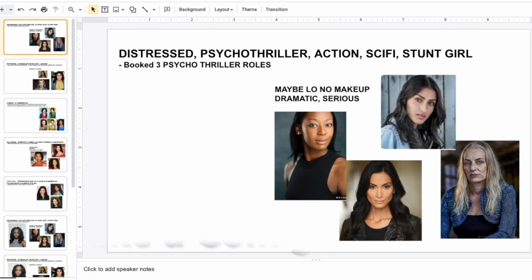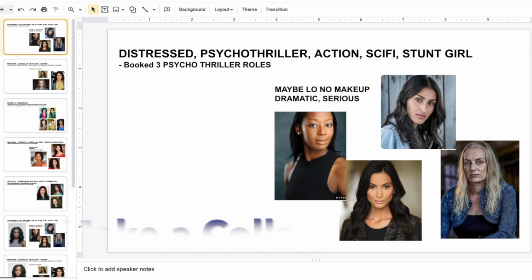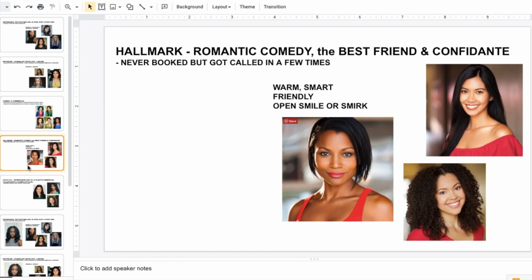So then I organized it into, again, balance your values, balance what you want, balance what you've booked, as well as what people are seeing in you. So distressed, psycho thriller, action, sci-fi, stunt girl. These photos, I pulled them from the web, just random headshots that I liked and the look that I wanted to go for. And reporter, journalist, detective, lawyer type, comedy, commercial, romantic comedy.